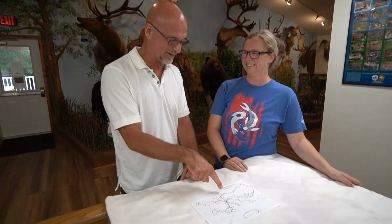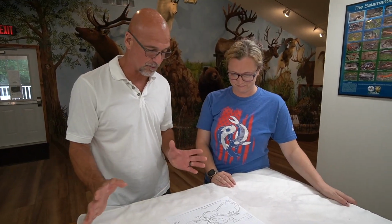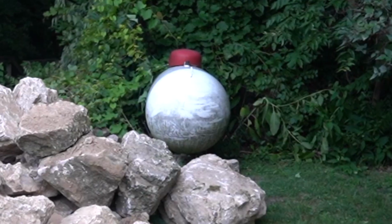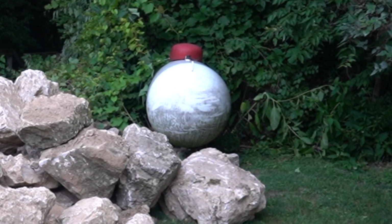So we have a team showing up any minute. We have to go over the design. Just want to go over everything just to make sure that there aren't any changes. Because once we start digging, we still make changes, but it gets a little bit more difficult. Start over here. We have two structures that are not going to move. One is the propane tank. The other is the existing stairs.